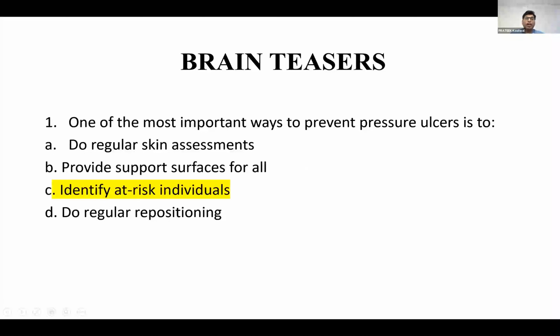So, identify at-risk individual. I have already mentioned that the patient who is at risk is to be the most important. The first thing, as nurses come in the ICU or at the bedside, in charge or team leader, beside a patient, he or she should know who is the at-risk patient. So identify at-risk individual is used so that you can prevent it in a better way. Then you have to do regular skin assessment. All other answers are also important, but this is the most important. We'll go for the second question.